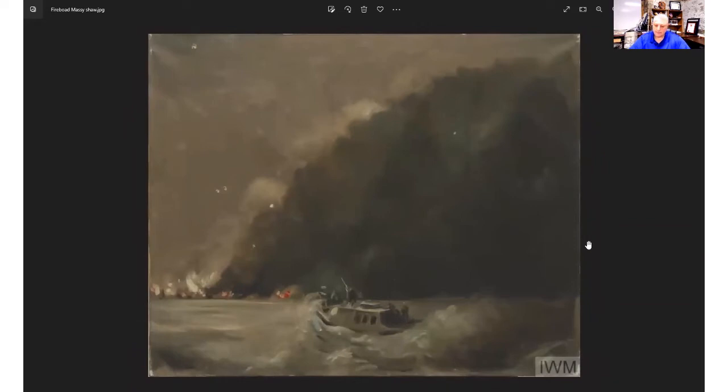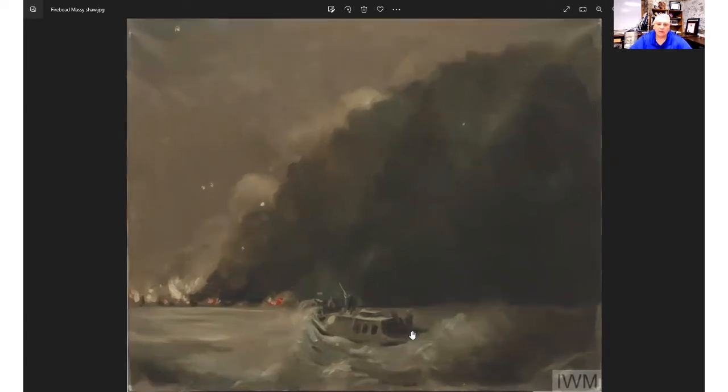This is called the London Fireboat, Massey Shaw approaching Dunkirk on the Dunkirk evacuation. Since he was an auxiliary fireman, the fireboat Massey Shaw is seen going toward Dunkirk to help with the evacuations there. Again, this painting belongs to the Imperial War Museums collection in the United Kingdom, and it's called the London Fireboat, Massey Shaw approaching Dunkirk at 11 p.m. on the 2nd of June.